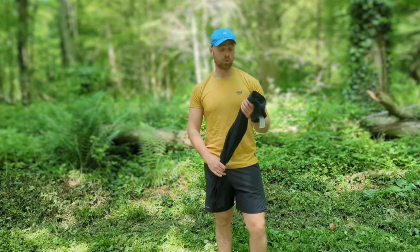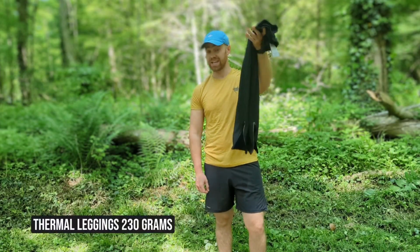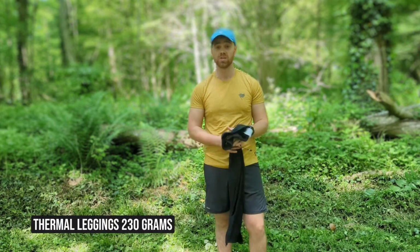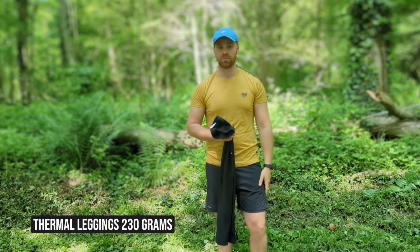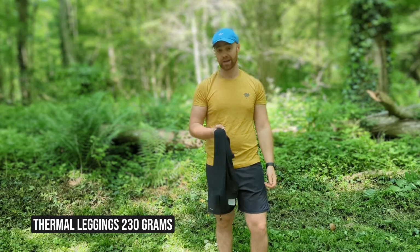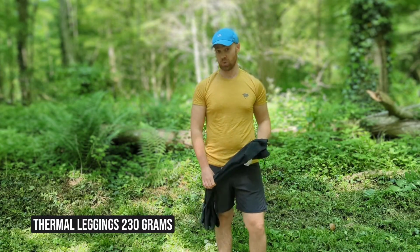I'm also going to be taking along with me a pair of Nike sports leggings. These are just another base layer which can go underneath these shorts for those cold mornings when I want just a little bit more thermal protection on my legs, and also at night if I need something just to keep me a little warmer inside my sleeping bag, I'm going to be able to wear these underneath the shorts as a layering system.